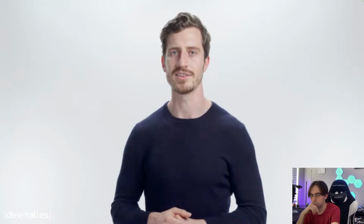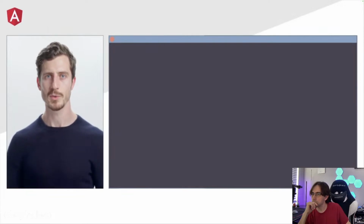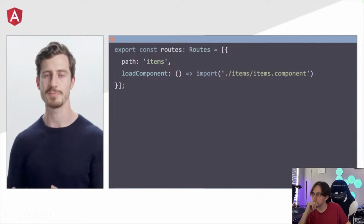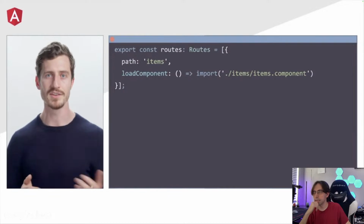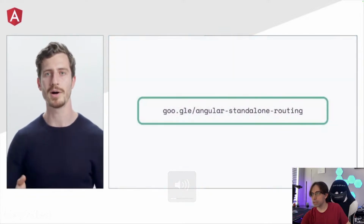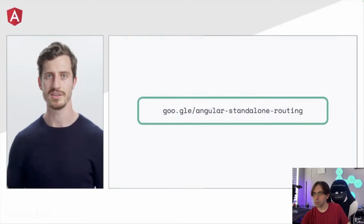There's actually one more feature that we would like to highlight. Check this out. Remember, there was no direct way to lazy load components. The only way to achieve this was through load children. Well, thanks to standalone APIs, we can now dynamically lazy load a component by using the load component property on the route definition. In this example, the items component is lazy loaded, and the code is much clearer. Ya no es necesario apuntar al módulo del standalone component.